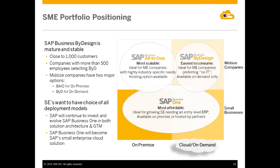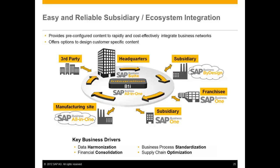SAP Business One is designed specifically for small enterprises, and SAP Business One is our solution for small enterprises who need an ERP solution that is available either on-premise or on demand. We will continue to invest and evolve SAP Business One in both our solution architecture and our go-to-market model. And our plan is to make SAP Business One our small enterprise cloud solution over the next couple of quarters of 2012.